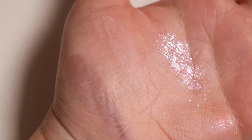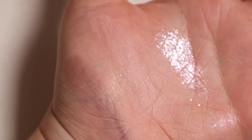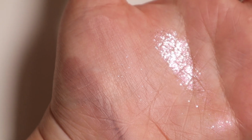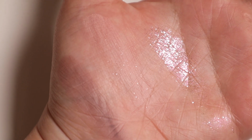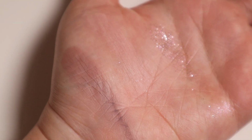Furthermore, the texture in these 2 palettes is not the same soft texture that I experienced in the Final Shadow palette season 1 and 2. These eyeshadows in the Love series are very dry and very clumpy, so they don't apply very well.